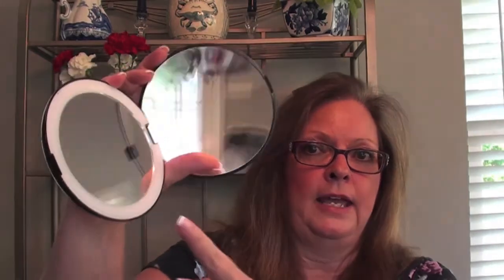I will put the link for this down below. And it is what I call a clamshell mirror. So it does open up. It has 10 times magnifying on one side and regular on the other side. But the thing that I like about it is it has a light, so that when you're doing your makeup, it shines the light on your face.